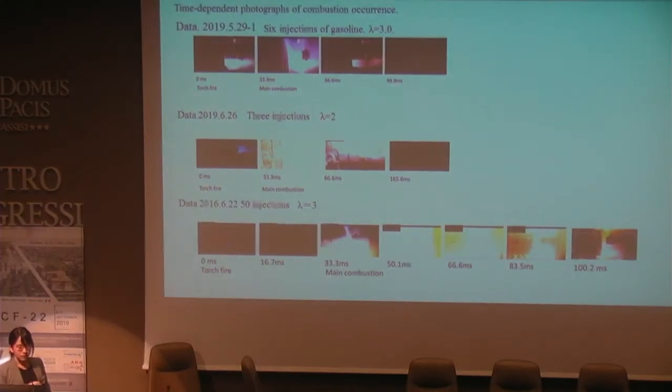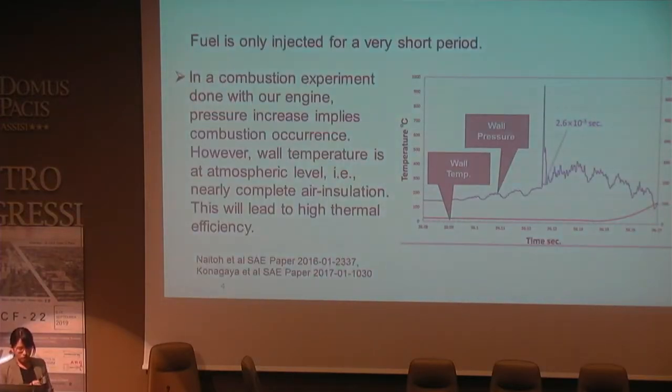Okay, so next I'll show some time-dependent photographs of the combustion occurrence. We started doing combustion experiments about 3 years ago, and over the course of 3 years, we've obtained results for the combustion experiment about 30 to 40 times, and these show results of some of the experiment results we have done. So in each combustion experiment, you can see that we've obtained combustion several times, and for each case, we've obtained the strong light due to combustion. So as I've said, fuel is only injected for a very short period.